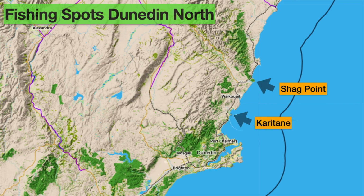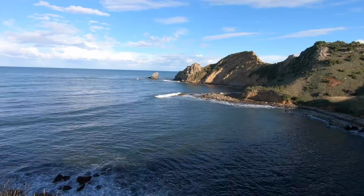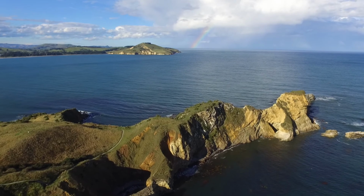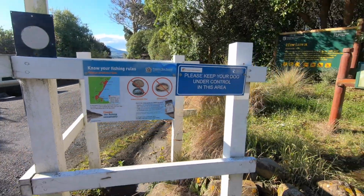Our next fishing spot is called Karitane and is only 50 kilometers north of Dunedin. Another very popular spearfishing and kayak fishing spot with lots of reefy structure and not as many seals as on Shag Point. Here you can see the Karitane headland. And the beach just here is a really good place to target blue moki and butterfish if you're spearfishing. Otherwise, you can also target rig sharks, of course, and blue cod. This is a famous spot for spearfishing, so you can just swim out from this beach, usually good visibility. But you're not allowed to collect any paua in this area, so that's off limits.